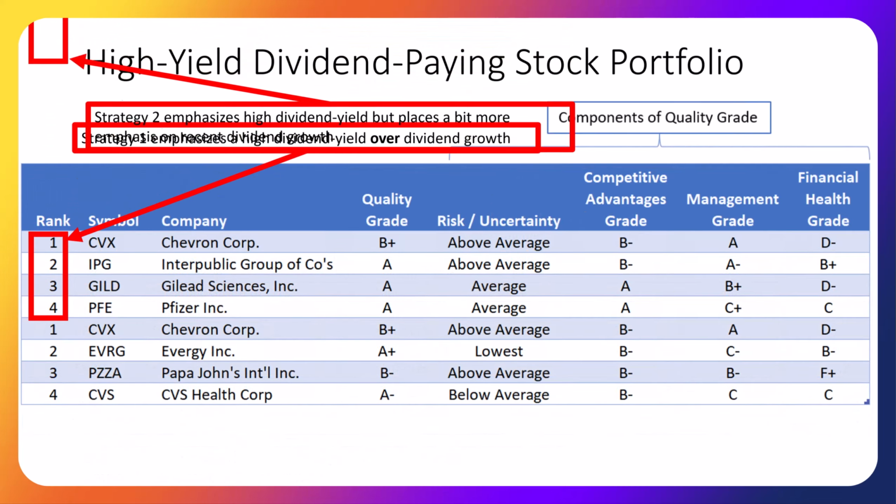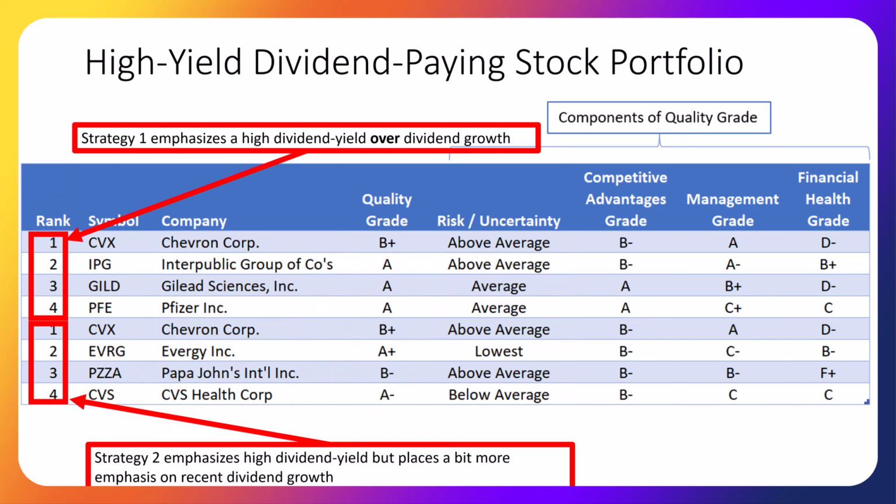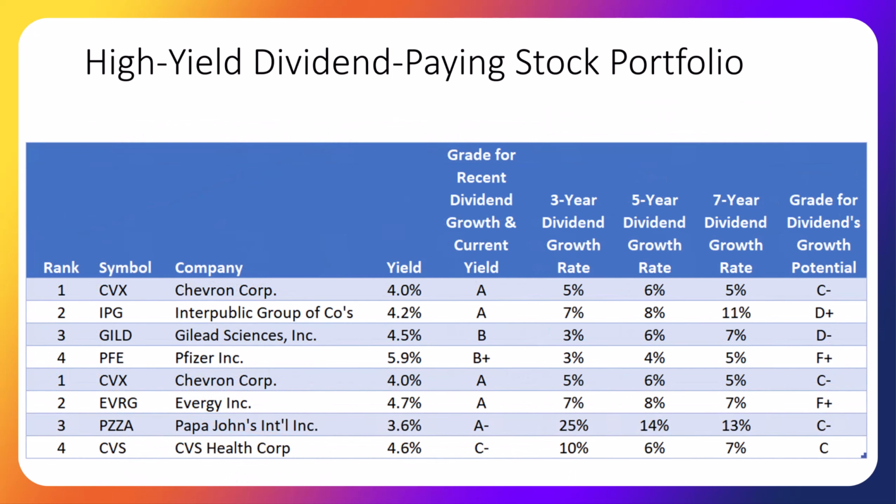And here's a look at our ratings for competitive advantages, management, and financial health. And on this slide, we can see their grade for recent dividend growth and current yield, as well as recent dividend growth history. In the last column, you can see their grades for dividend growth potential, which will be much lower than the stocks in our dividend growth portfolio, which consists of stocks with usually lower yields, but a greater potential for excellent future growth in those dividend payouts.